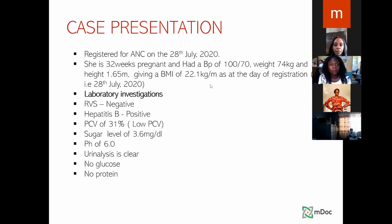Okay. She registered with us on the 28th of July, 2020, and she was 32 weeks at the point of presentation to the hospital. Her BP was 100/70 millimeter mercury. Her weight was 74 kg, and her height is 1.65 meters. Then going by our BMI calculation, she's 22.1 kg per meter square. And as at the day of registration, this is what we have about her.